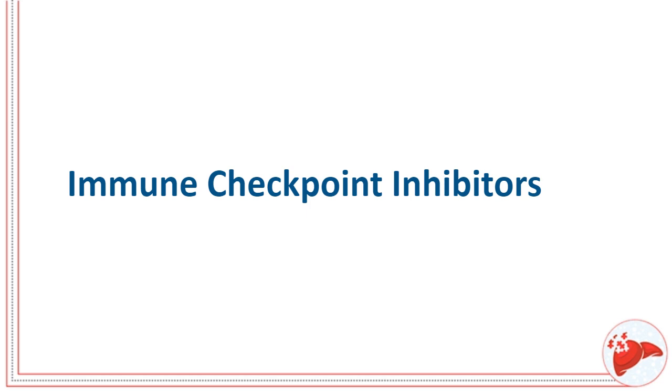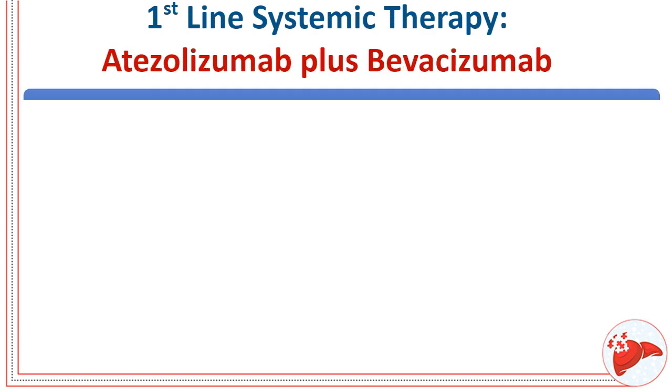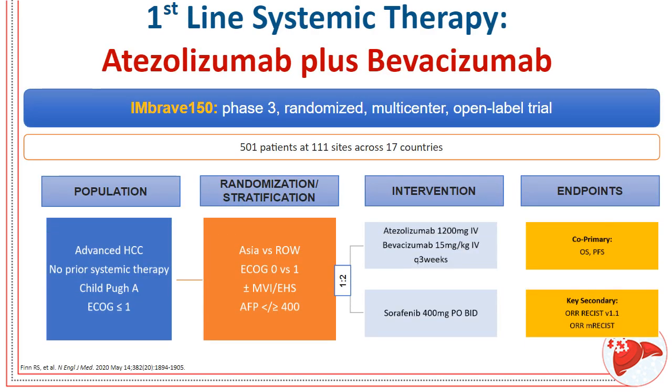We'd like to focus a little bit more specifically on some of the trials and agents that have made it to the clinic. So I'm going to turn things over to Dr. Stein to lead the way on immune checkpoint inhibitors for HCC. So here's the first line study of atezolizumab plus bevacizumab.